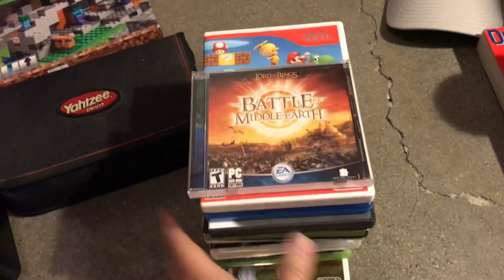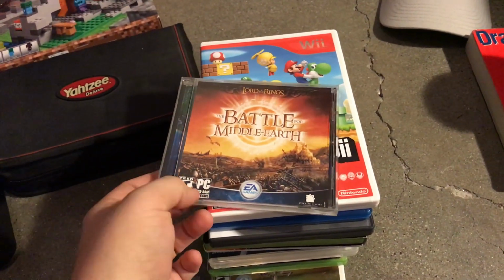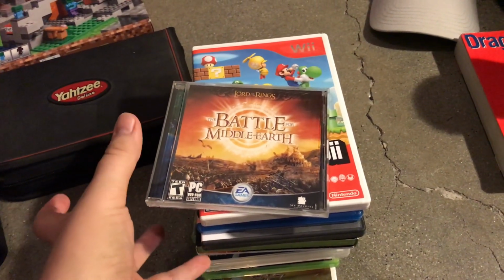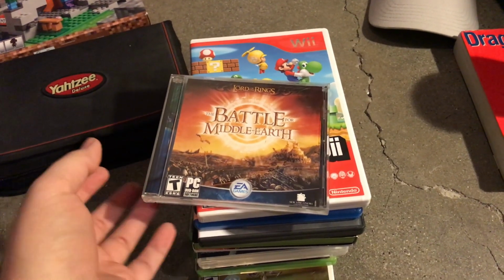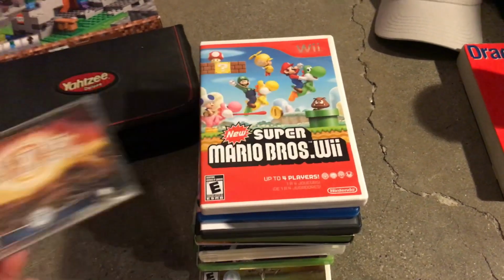Here we go with the video games. So this was $1.99 at Savers. Battle for Middle Earth as the DVD-ROM. Oddly enough, the rank on this is lower. The price is lower, even though it's one disc, and the CD version's around $25-30, and it's 4 discs.